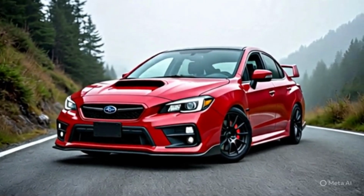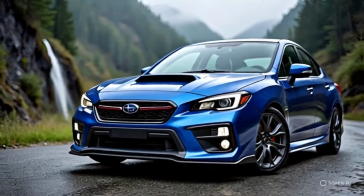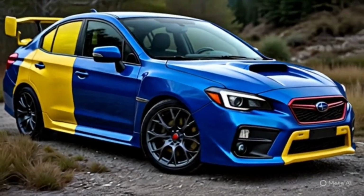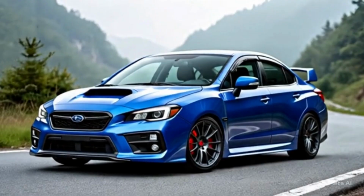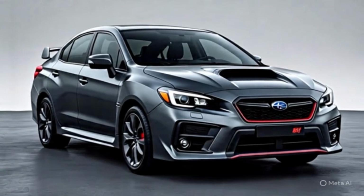Conclusion. Back on camera, standing in front of the STI, soft music fades in. So, is the 2026 Subaru WRX STI worth the wait? Absolutely. Subaru didn't try to turn the STI into something it's not. Instead, they doubled down on what made it special. Raw connection, real feedback, a proper manual, and rally-inspired AWD. But they also refined it just enough to make it usable every single day.